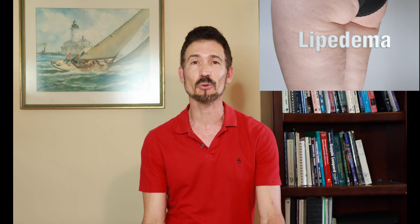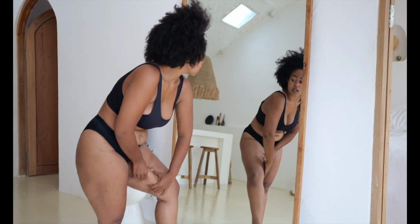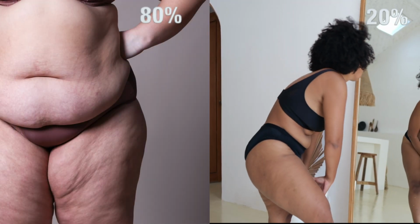From a health risk standpoint, studies have not shown a direct link between lipedema and increased risks of chronic disease or premature death. Having excess fat below the waist appears to be less risky than carrying excess fat around the waist. However, it's a small minority who have excess fat only below the waist. 80% of lipedema cases are in obese people.